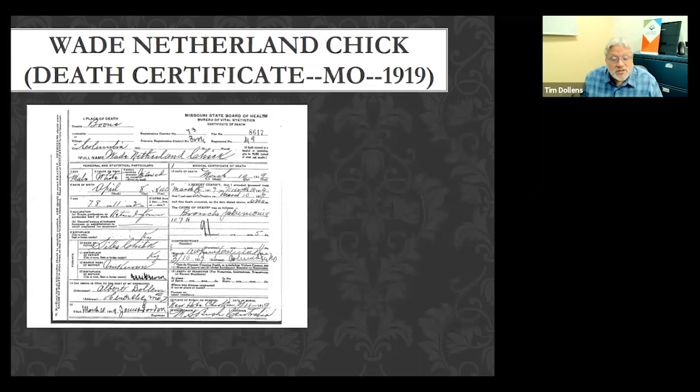And of course, here's his death certificate where it says Silas. And the grandson, Albert, knew the grandfather. His grandfather's name was Silas, more than his mother did. So it's kind of funny that the grandson, Albert, knew that the correct name for Wade Netherland Chick's father was Silas.